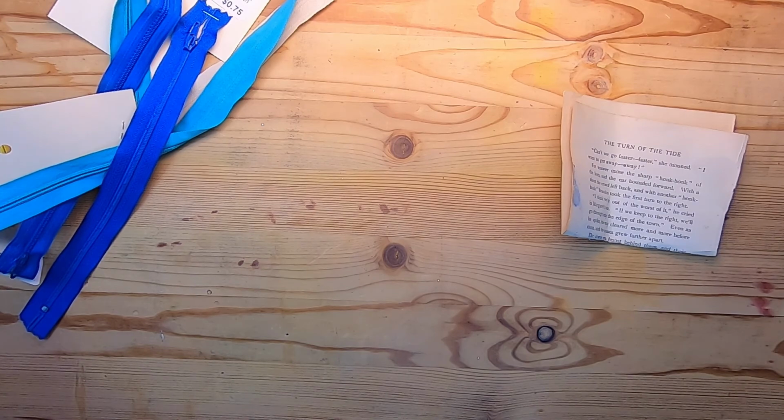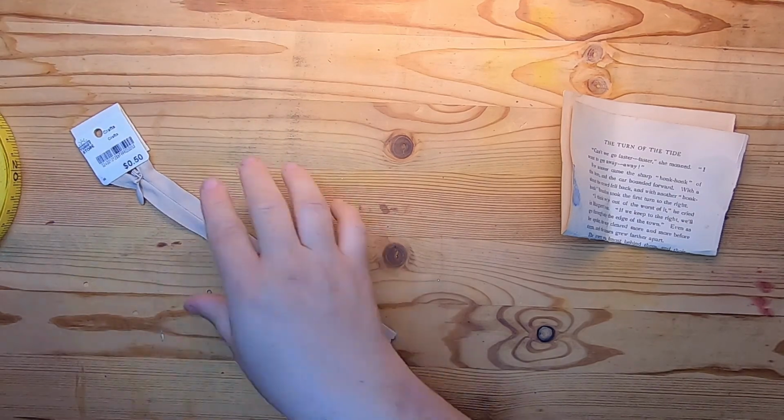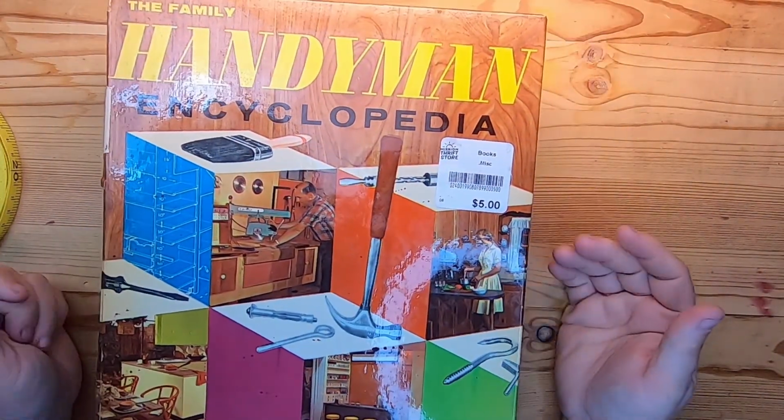Sorry, I have a super heavy book here. So the next couple books are like gold mines. They're the greatest thing ever. This one that I paid $5 for, it's huge.